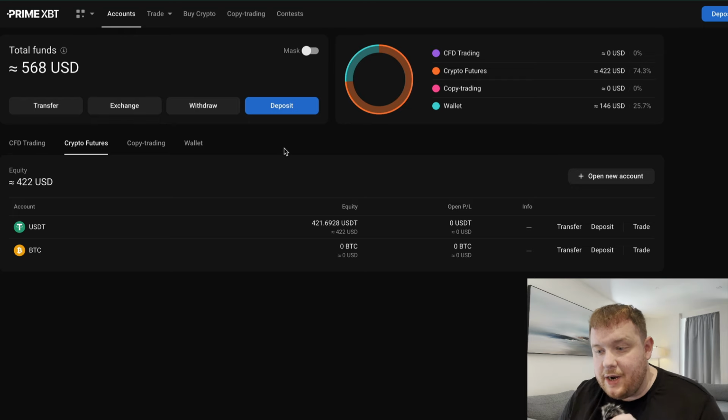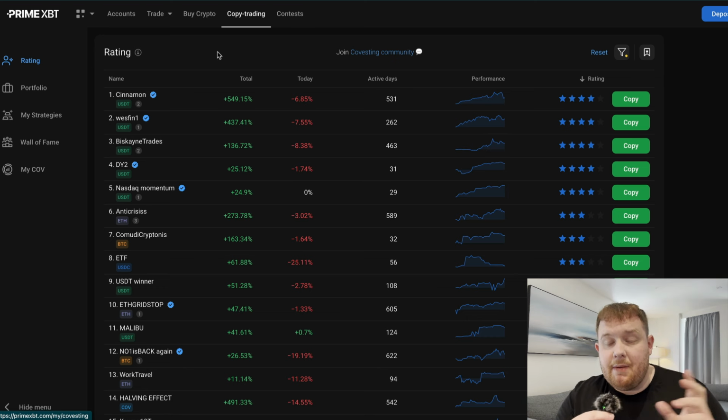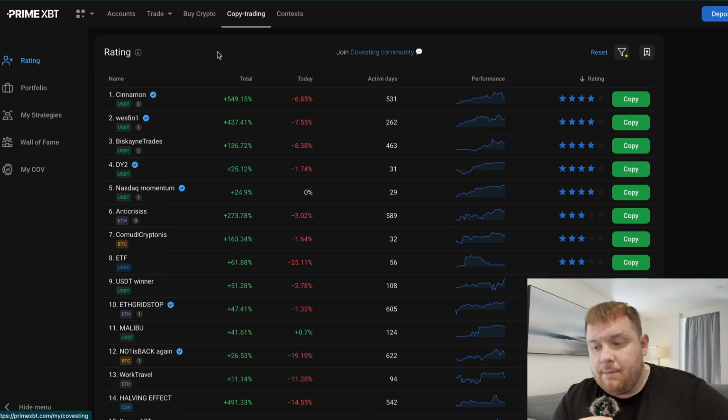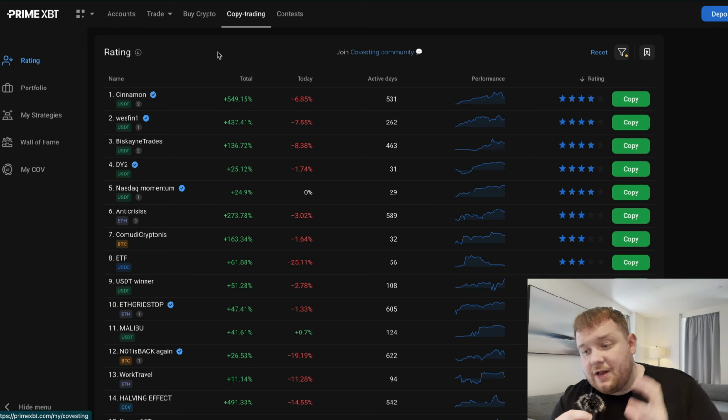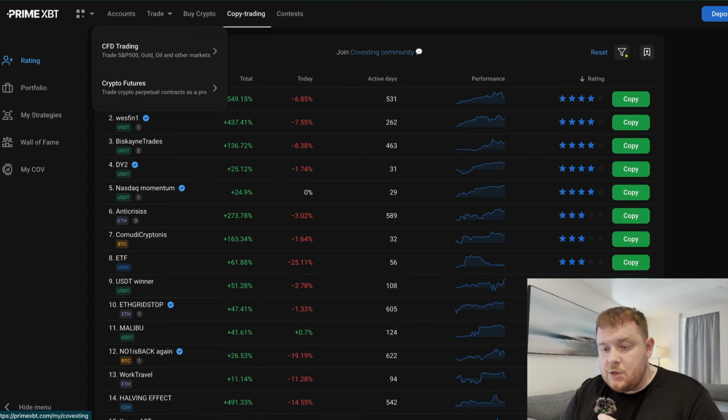And we will get into trading in just a second. Let's touch on the copy trading right here, because this is a very cool feature of PrimeXBT, and in my opinion, one of the best copy trading platforms out there, simply because of the layout and how you can see their activity, and how you can see their performance over time.